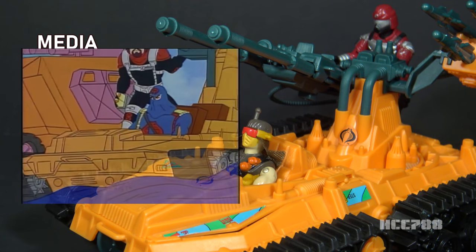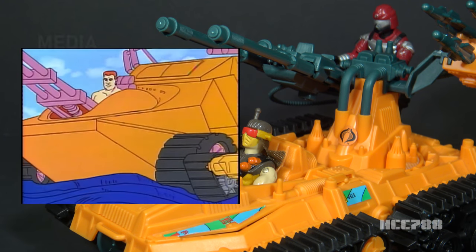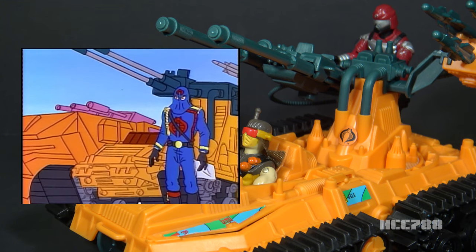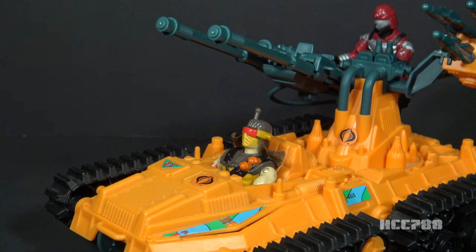Looking at how the Paralyzer was used in G.I. Joe media, the Paralyzer was a mainstay of the DiC era of the animated series. It first appeared in the episode "Channel." One thing I like about the DiC series is the toy accurate vehicle models. DiC may not have done everything well, but they did a good job animating the vehicles.